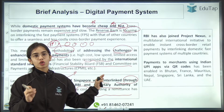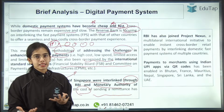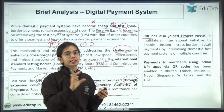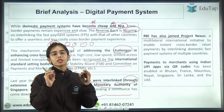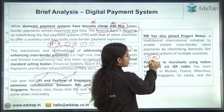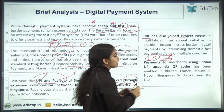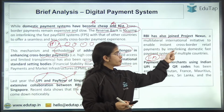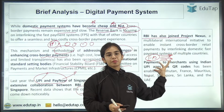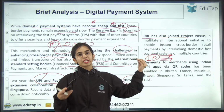So RBI has also joined Project Nexus. I hope all of you are aware of Project Nexus. It is a multilateral international initiative whose target is to connect the fast payment system of a country with the fast payment systems of multiple other countries. Okay, so that will be interlinking the domestic fast payment system with the fast payment systems of multiple countries. So RBI has joined Project Nexus.